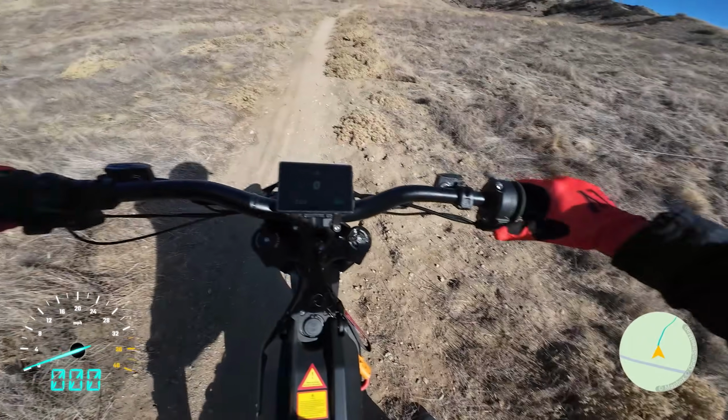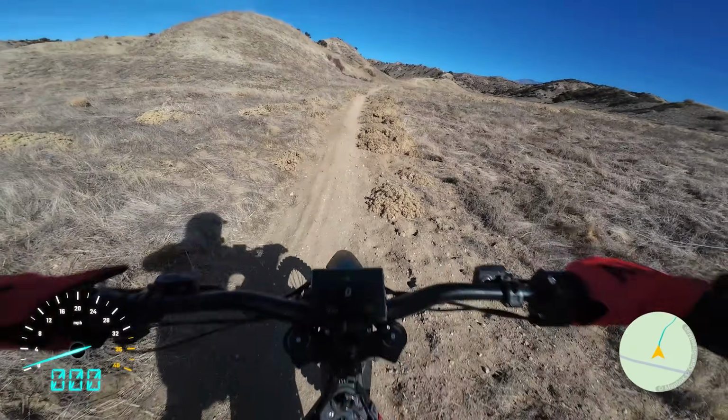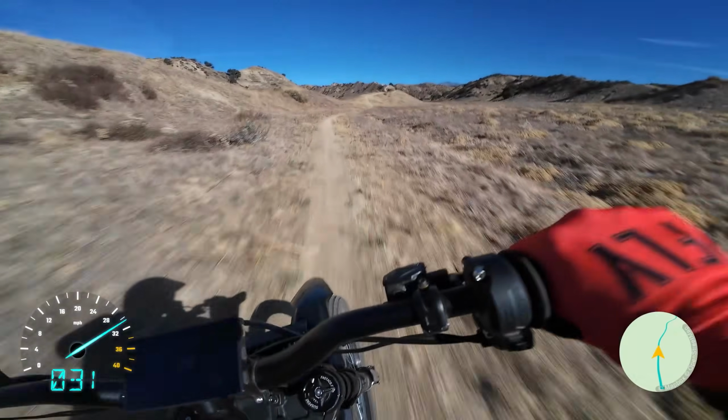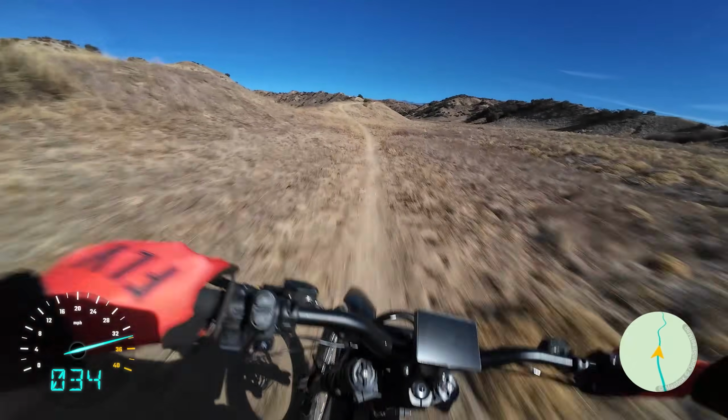All right, time for the technical trail. I'm gonna drop it in sport mode. It's just more manageable. All right, here we go. God, this thing is such a handful.